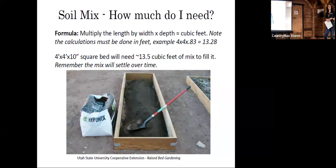So great presentation. I wish I could stay for the rest. Thank you. I'm a Genesee County Master Gardener, through the Cooperative Extension. Nice to meet you. Happy planting.